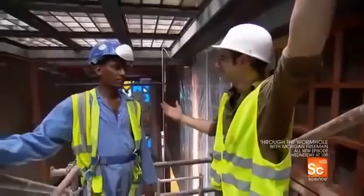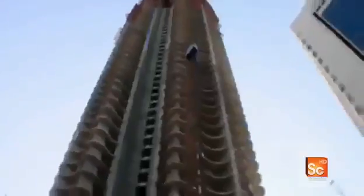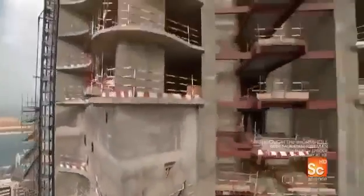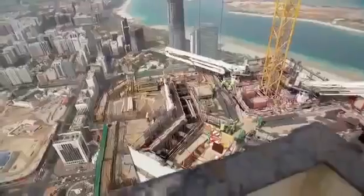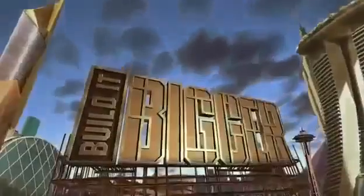What are we in, like the desert? Coming up, building the tallest residence in the world means overcoming 50 mile per hour winds at the top. The wind is gusting so hard. We are so high right now.